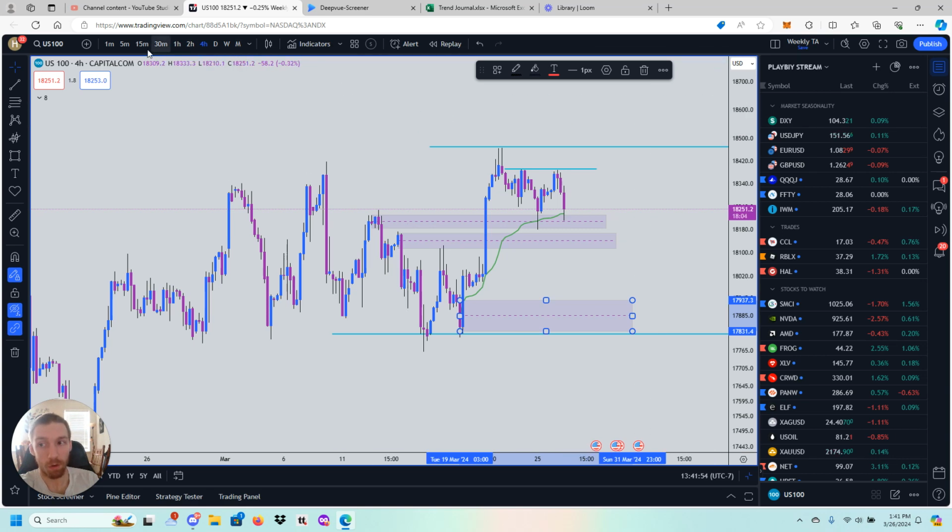So that's what I'm looking at for US 100 within the next couple days. As long as we hold this anchor VWAP from this low, we should bounce and come back up to here, or at least here.